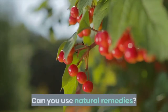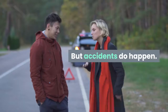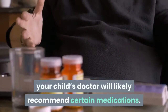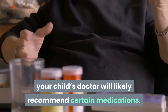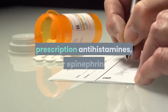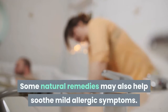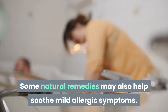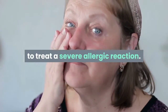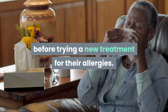Can you use natural remedies? Many allergic reactions can be avoided. But accidents do happen. To treat allergic reactions, your child's doctor will likely recommend certain medications. For example, they may recommend over-the-counter antihistamines, prescription antihistamines, or epinephrine. Some natural remedies may also help soothe mild allergic symptoms. But you should never use natural remedies to treat a severe allergic reaction. Always talk to your child's doctor before trying a new treatment for their allergies.